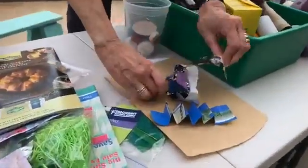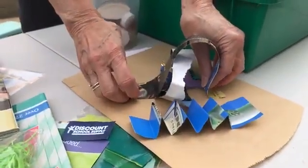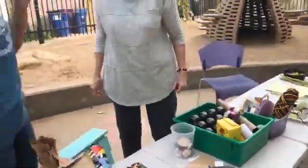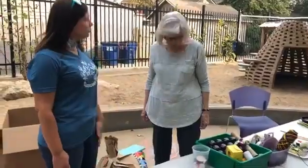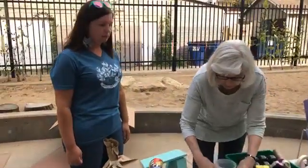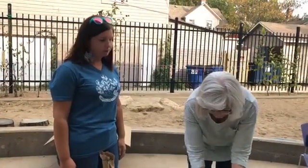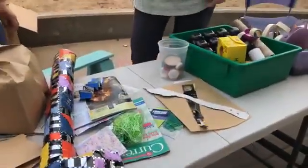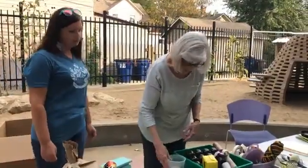Oh, there's a roller coaster. There's my roller coaster. And then there's the little bumps on it. So that's what I can do. Our very youngest friends might start off with just flat paper strip gluing, correct? That's right. Just little ones. And then if they cross over them, they're getting another pattern or another design in it. And then they might decide to add something else to it.